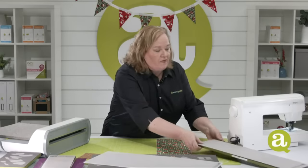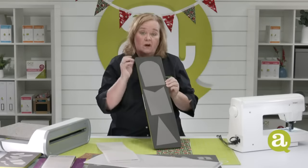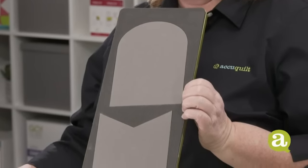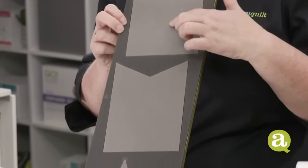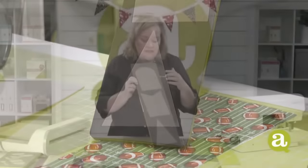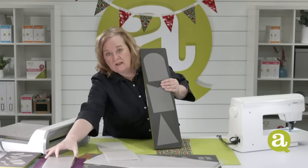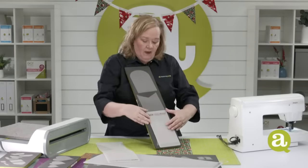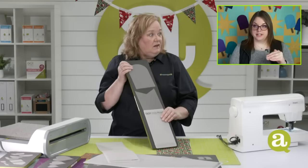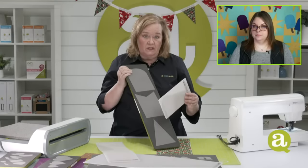All right, so let's talk about this die. This die is on a 6x24 die board, which means it will fit through all of your cutters, including the Go Me. This die has three distinct shapes that would be so difficult to cut by hand. And since I'm only going to cut one shape at a time, I'm going to use a smaller mat, because it's only going to cut where there's fabric and a mat. You can always use the smaller dies just to cut certain portions of it.